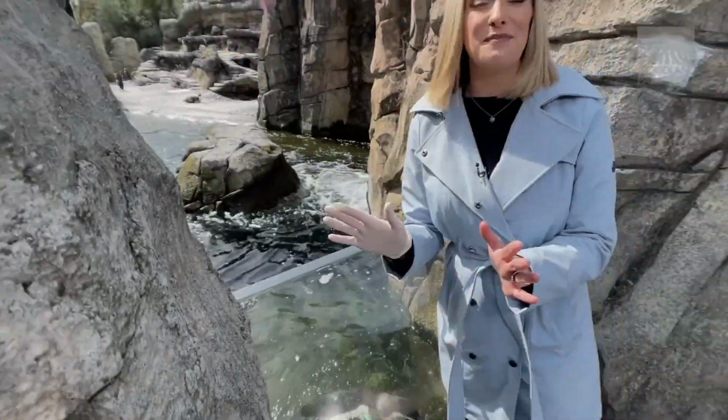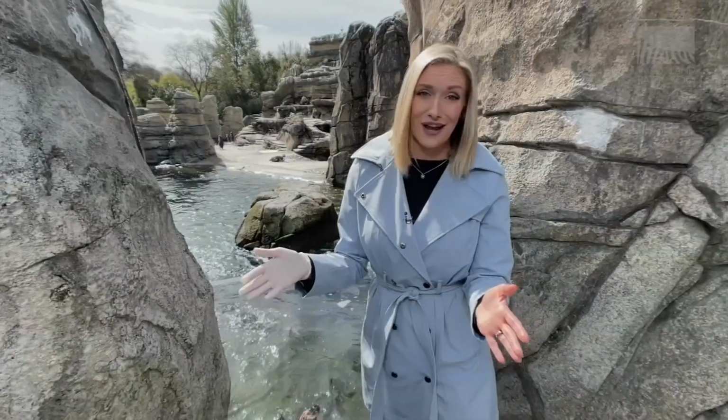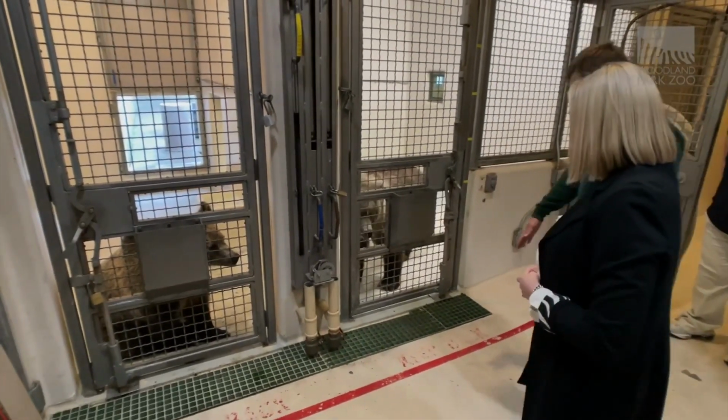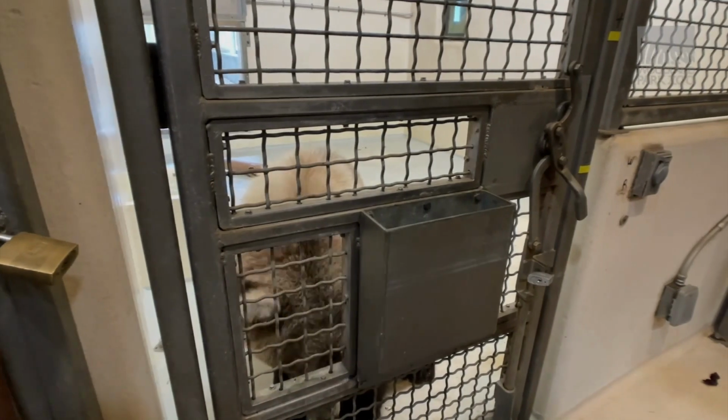And it's not just because I'm feeding them their favorite snack. You can thank science and a whole lot of strategy. Here we go. The door may say danger, but with these keepers around, I've never felt safer. Straight away, Juniper greets us at the gate. She must know it's time for breakfast.